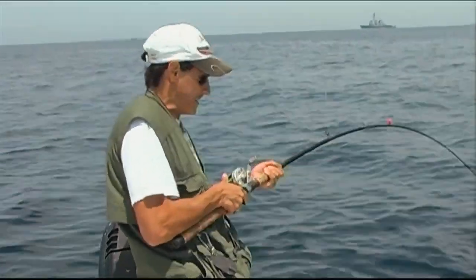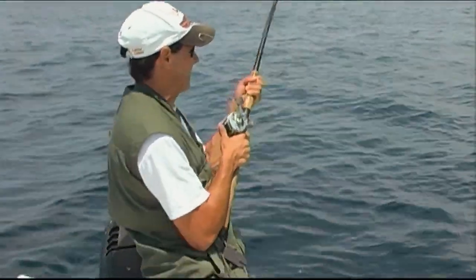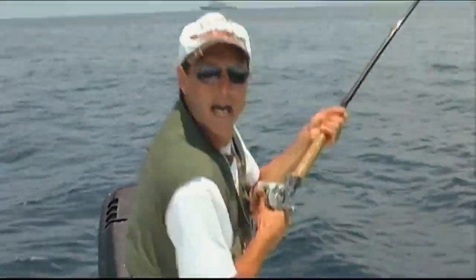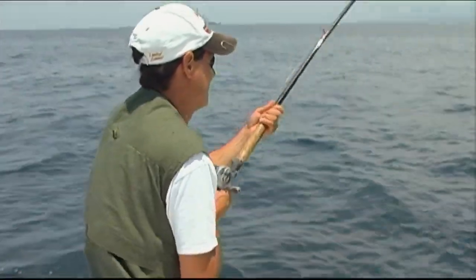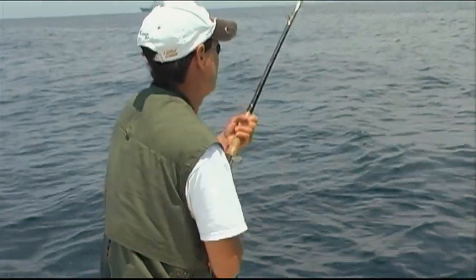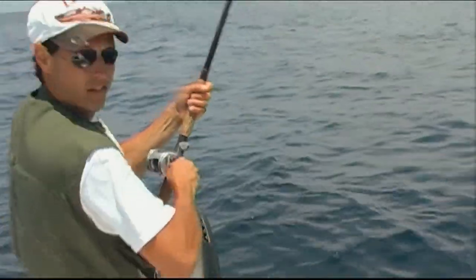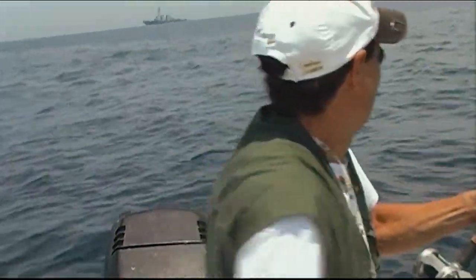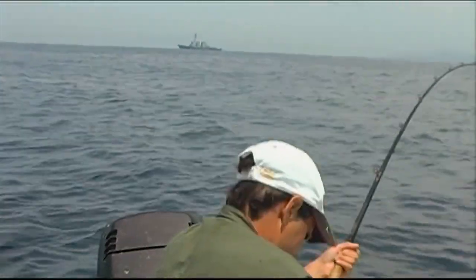Oh, he's making another mad dash. Dang it! Yeah! He's running me, man. But I got you and you ain't going nowhere. Come on back. Folks, we may be here a while. We may be here a while.